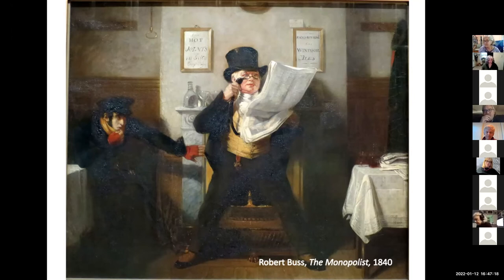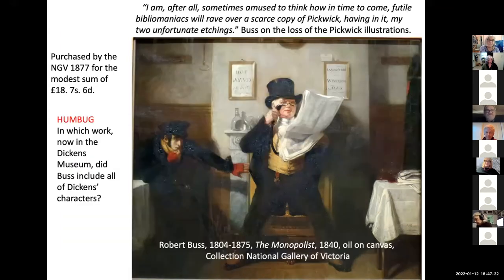There we are. Bus and Dickens. Who have we got next? Okay, yes, so in which work now in the Dickens Museum, so you've only got one question to answer, did Bus include all of Dickens' characters? A humbug.